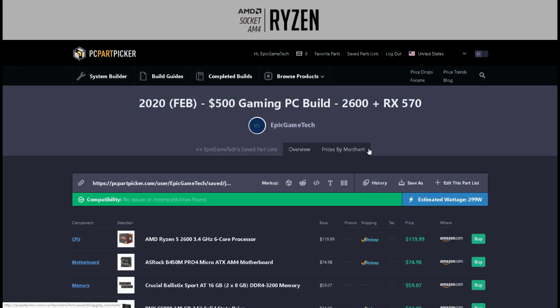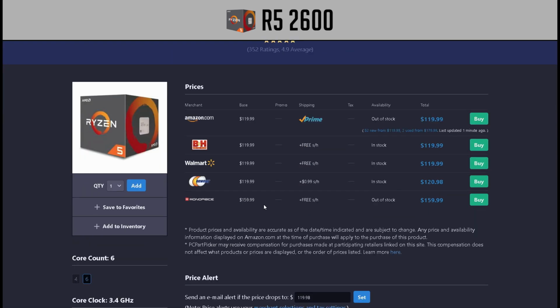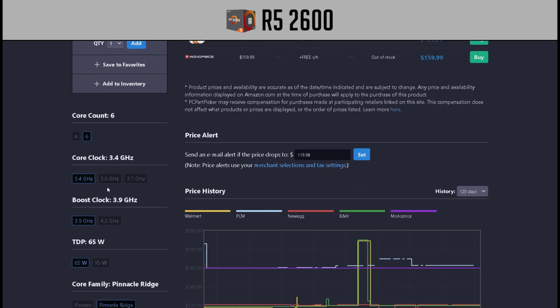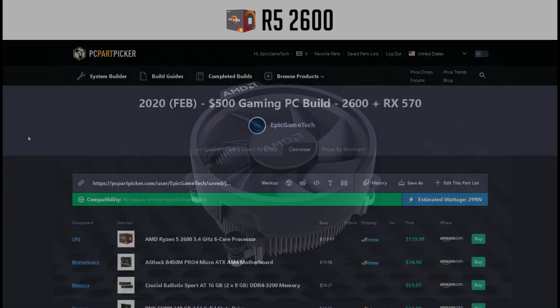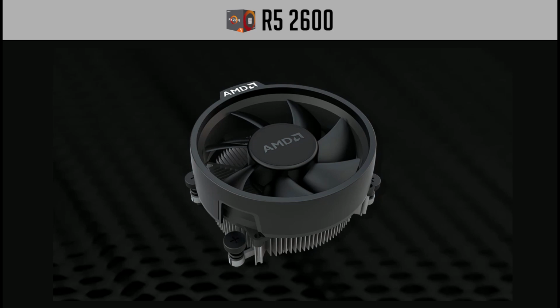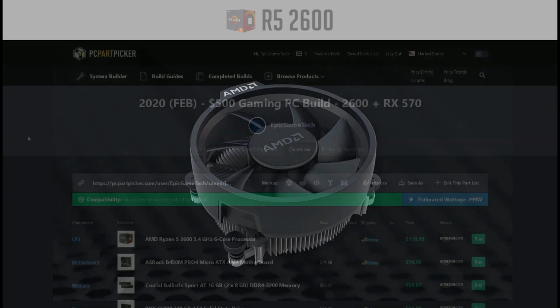So, this budget build is based on a Ryzen platform with a decent upgrade path for upcoming years. And the first item we have on the list is Ryzen 5 2600. It's a 12nm 6-core 12-thread CPU with a boost clock of 3.9 GHz. It's very capable of handling modern games as well as streaming or video editing workloads. One of the benefits of this CPU is that it comes with an included Wraith Stealth cooler, so you don't need to spend another $30 plus on aftermarket cooling solution.